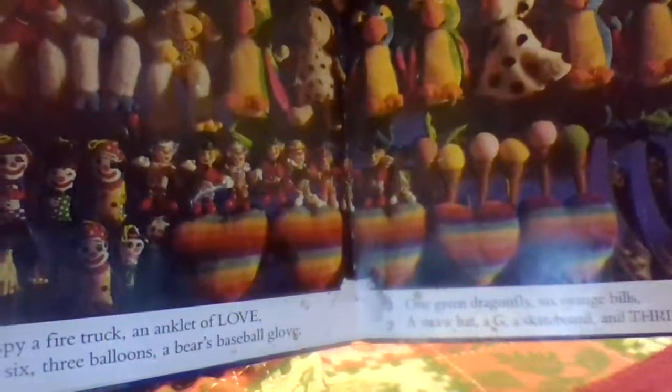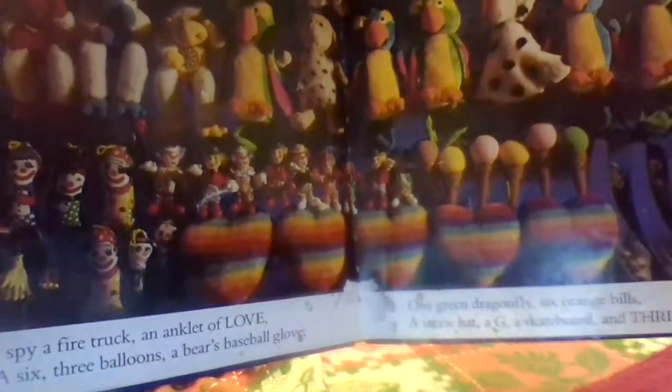I spy an eyeball, a baby kangaroo, seven black ants, and a bird that's blue, a turtle, a seahorse, a shark, and a snail, a piece of twine, and a very weird nail. I spy a fire truck, a marked anklet of love, six free balloons, and a bear baseball glove. That was really confusing. One green dragonfly, six orange bills, a straw hat, a G, a skateboard, and frills.